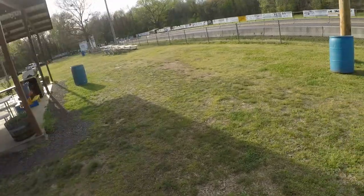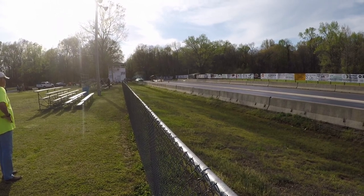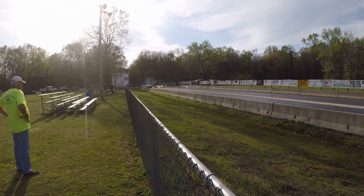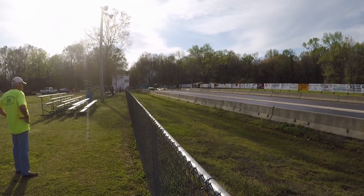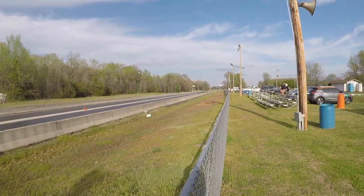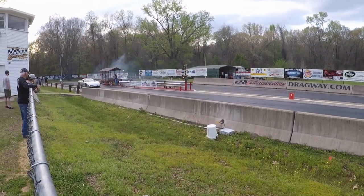So the first two passes, not bad, not what I expected. I think I've got to adjust some tire pressures, but I ran a 10.15 and a 10.17, so not bad, all things considered. Now we've got Preston here and Booger. He's going to make a run, see what he does. A 9.19, not bad.